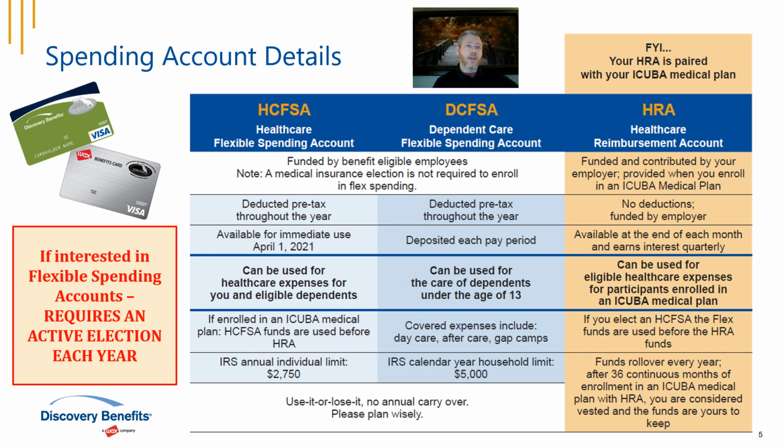And this is a great benefit that is offered to you as well. If you are in the medical plan for 36 months, then the funds in your HRA start to roll over year to year for you to keep using. And so this is a really great incentive for you to take part in the ICUBA medical plan. But if you have questions on any of these accounts, you can let us know. You can go to discoverybenefits.com to learn a lot, or you can just give us a call and we'll be glad to help. So thank you.